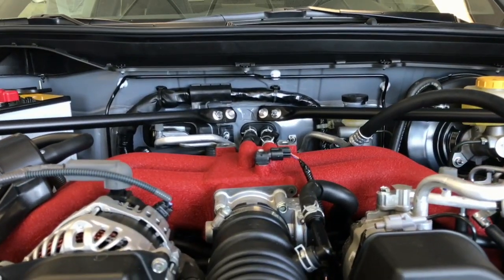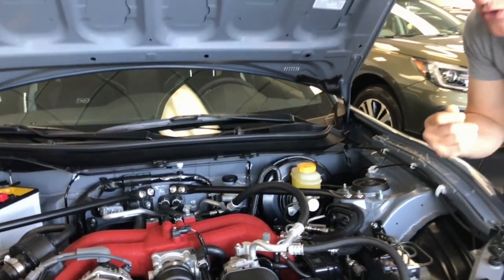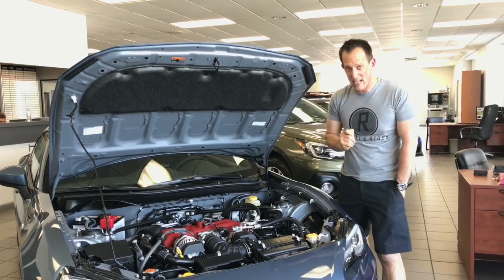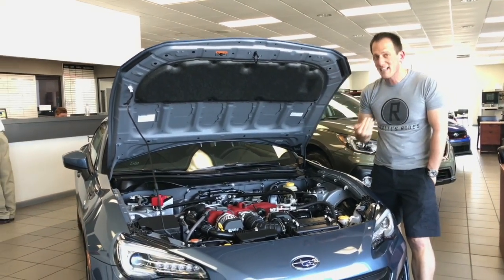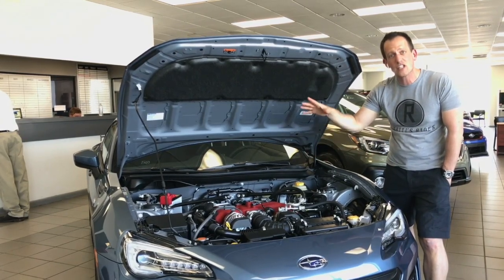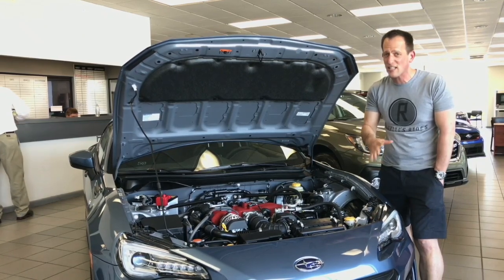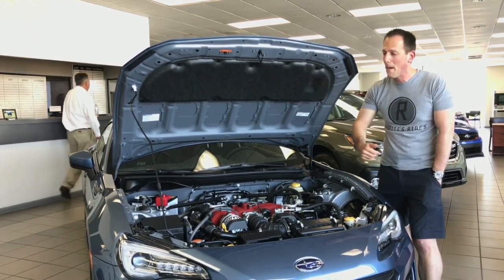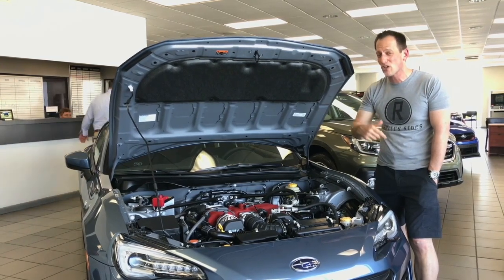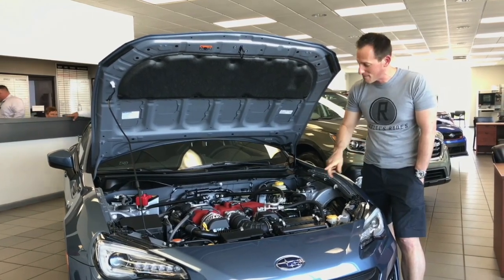Now, there is some speculation that the next BRZ for 2021 is supposed to have a 2.4-liter naturally aspirated engine. So expect to see some power come into play here. But at the end of the day, 205 horsepower, this car will do 0 to 60 in about 6.4 seconds. So it's not a drag race car, but you take this on a track, a tight, twisty road by your house, or an autocross event, you're really going to show some people up and make them be surprised.